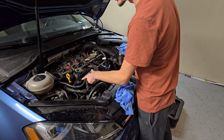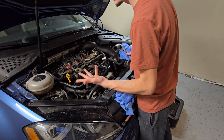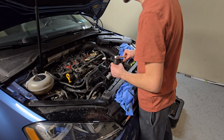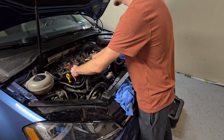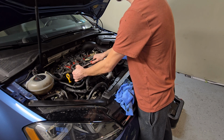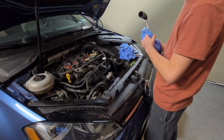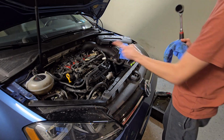Volkswagen actually gives us the torque spec right on top of this thing. So even though AI didn't tell us, Volkswagen did. 25 plus 5 Newton meters. I just go till it's tight. Good enough. I think that is 25 plus 5 Newton meters right there.